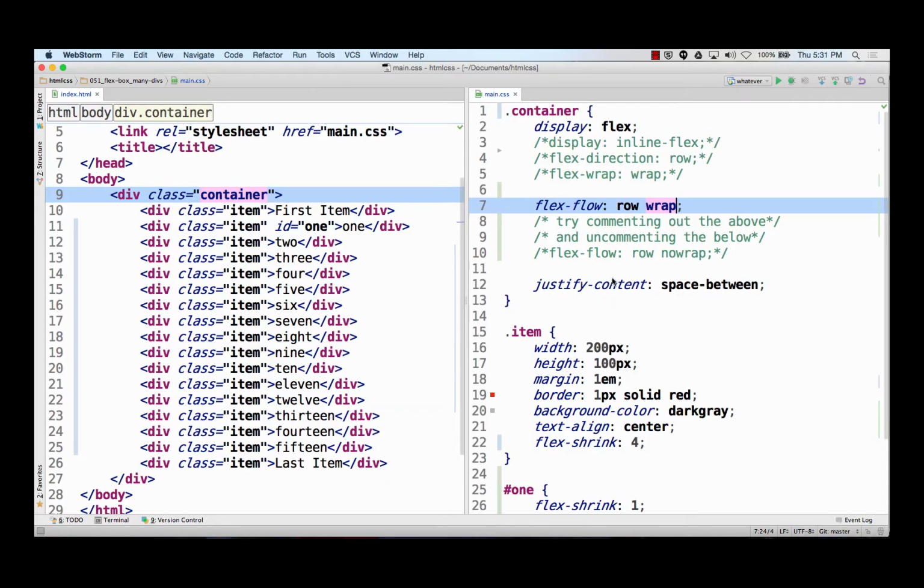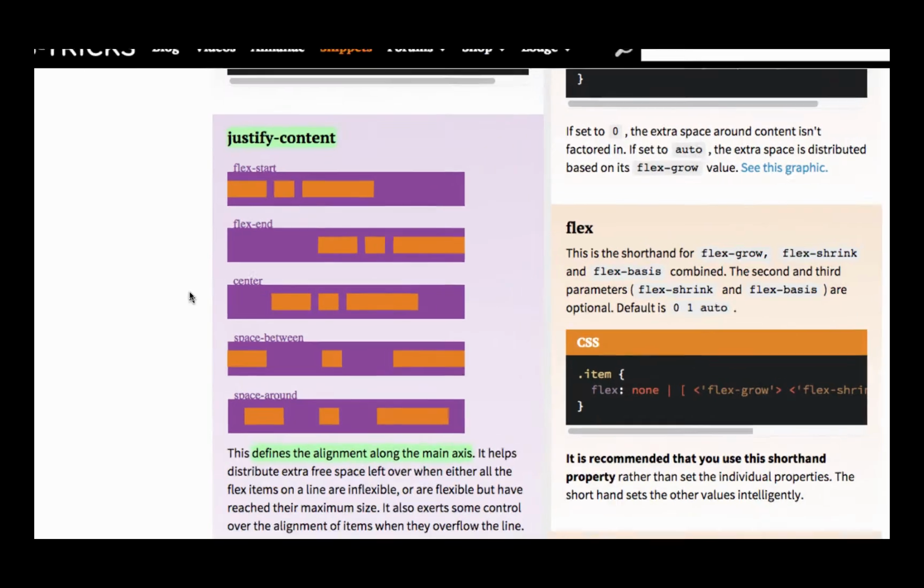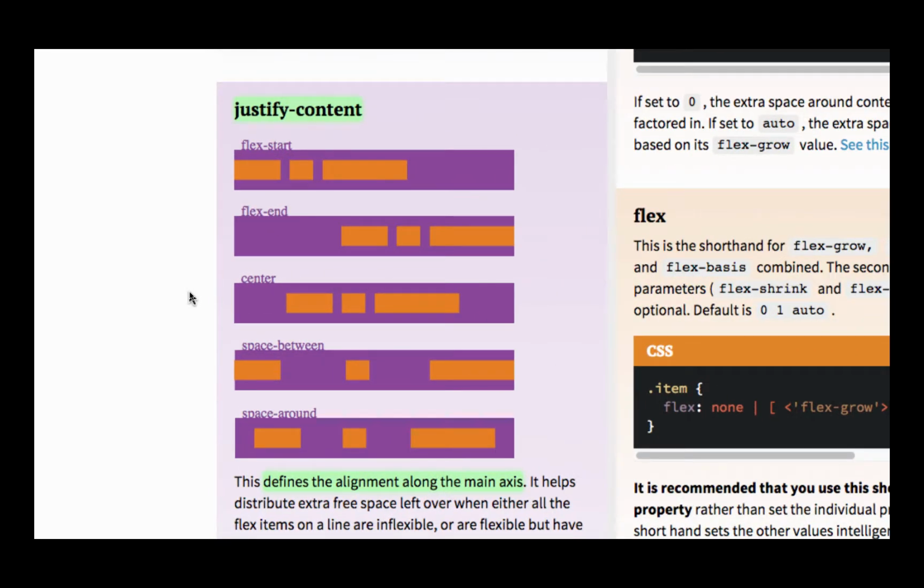And then there's justify content. Justify content, you can kind of see what that does. Put everything on the left. Left justification. Put everything on the right. Right justification. Flex start. Flex end. Put everything in the center. Or space between. Just take the space between and even it out. Or space around. Right? Space between keeps your edges content to the edges. Space around.